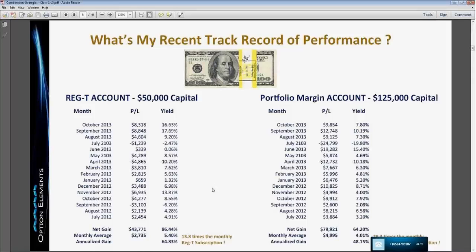Now, I have had some losses this year. Most notably, July was a big loss. In fact, it was the biggest loss I've had in 3 years. It's not pretty, but we've clawed back from there. But it does happen. It was a circumstance where our trade was going into expiration week, and we had some really big moves in the market, and that's what destroyed our position. But anyway, we do have losses. But as you can see, not many.